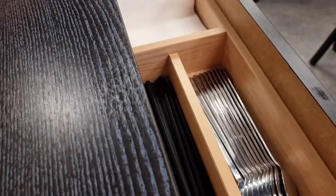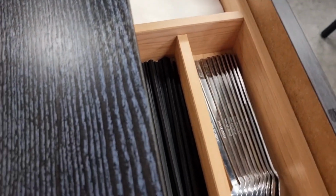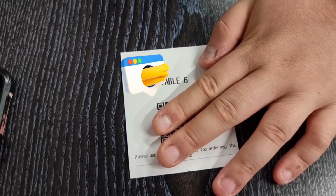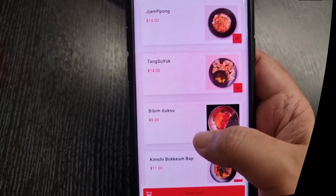All utensils will be at the side of the table. As you can see, chopsticks, spoon and serviettes. As I mentioned earlier, there is no menu given. You guys need to scan the QR code and this is the menu. I'll give you a close up.